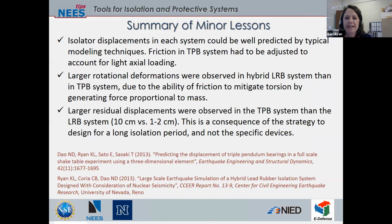What happened? The graduate student that was working on that aspect of the test went back and looked at the data really carefully, calibrated the friction that was observed in these dynamic trials, and adjusted the model to account for that. We realized that because the friction pendulum bearings in this particular test were very lightly axially loaded compared to what they would be in a typical field application, the friction was higher than anticipated. Once we accounted for the increase in friction, we were able to predict the displacement demands very well.